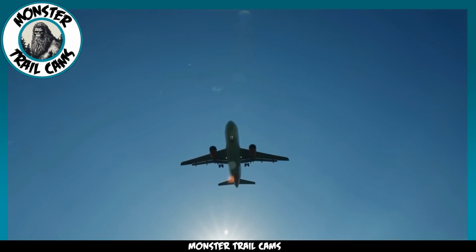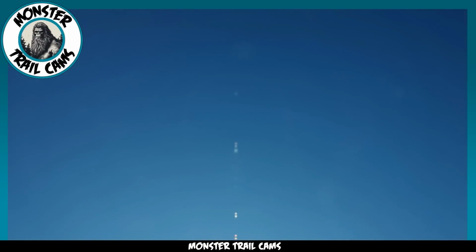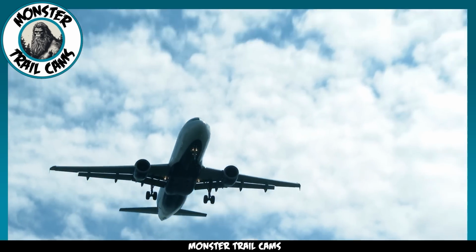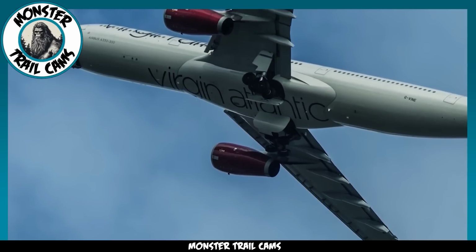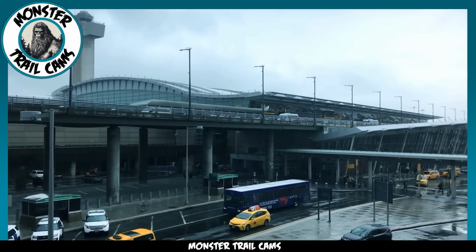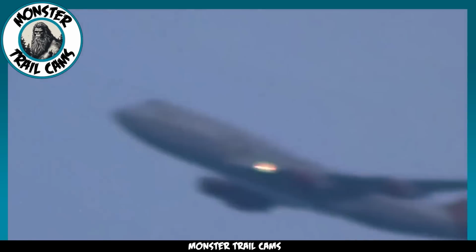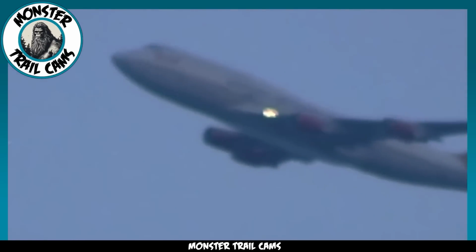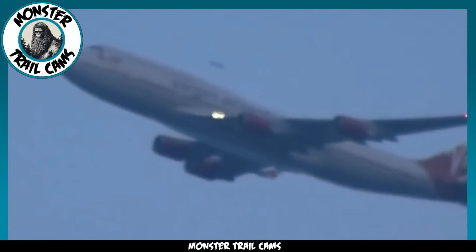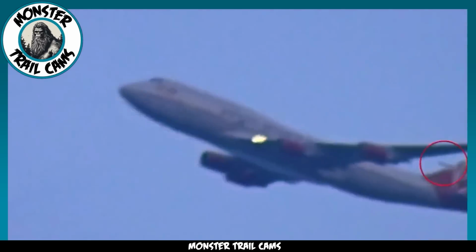In a rather puzzling event, a peculiar object was spotted soaring near a commercial airliner, causing a stir among authorities. On July 7, 2015, a hobbyist filmmaker was in the midst of recording footage of a Virgin Atlantic flight as it took off from JFK Airport in New York. As they focused on the ascending aircraft, their lens caught something unexpected in the vast sky. Suddenly, a mysterious object, swift and seemingly dark-colored, darted past the commercial plane.